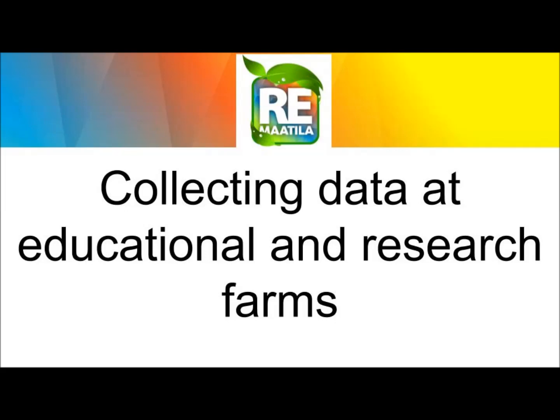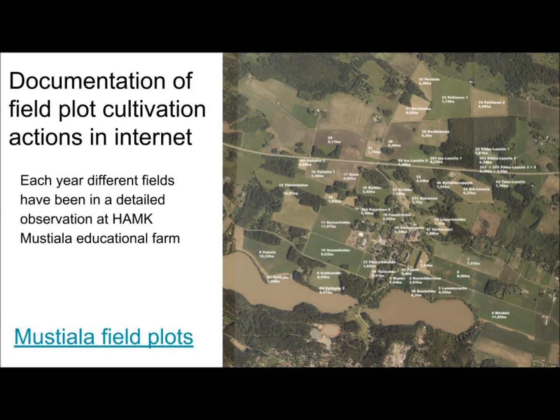The collection of data at educational research farms is very important. For example, at Mustiala educational farm, all the field plots were documented and all the cultivational actions were put open on the internet. An interactive map was produced, and by clicking on the field plot it opens up a page where you can see what has been cultivated on that plot in different years, and also at what date the different activities have been carried out on that field. Also the soil analysis results are found on this page.